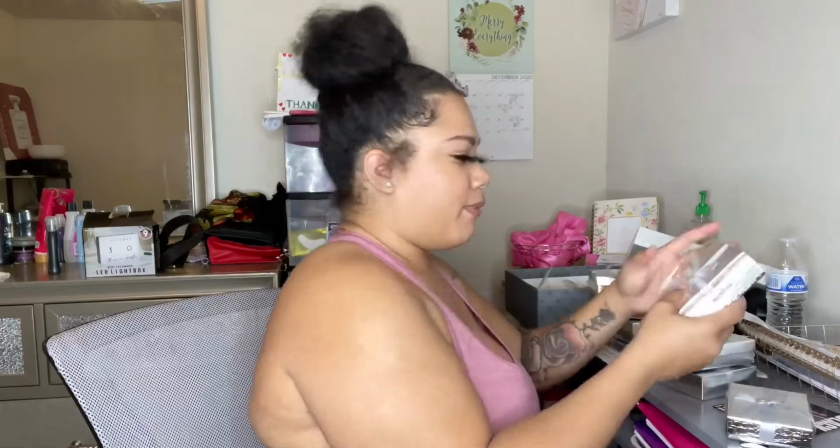So as y'all can see, these little jewelry gift boxes in the background were $1 at Dollar Tree. I will be using these to put my accessories in because I don't have boxes for my accessories yet. I'm still trying to find a vendor for that. If y'all know of a vendor or where I can get that made, comment down below. But as y'all can see, if someone purchases some jewelry, it'll be like that.